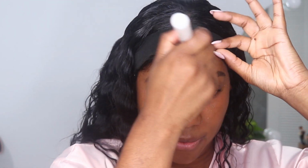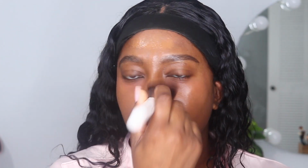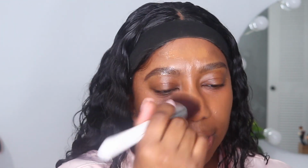So it's looking not as much coverage, so I'm just gonna take like 2 pumps. And with this foundation, 1 pump is really like half a pump. My foundation is almost done, so I have to kind of scrape the bottom. But if you have a full bottle, I feel like 1 pump of this is really half a pump.